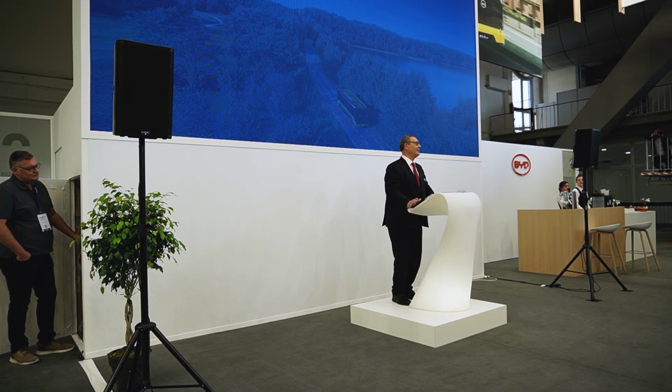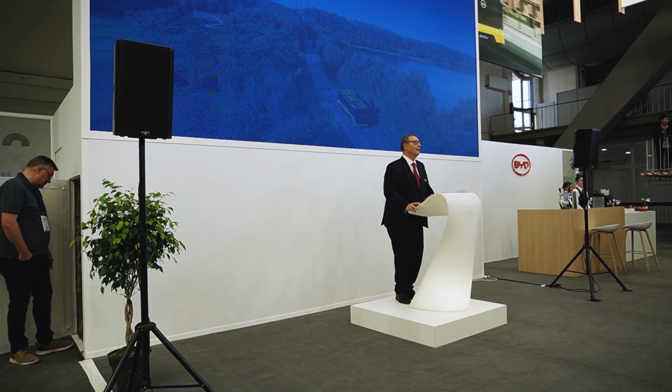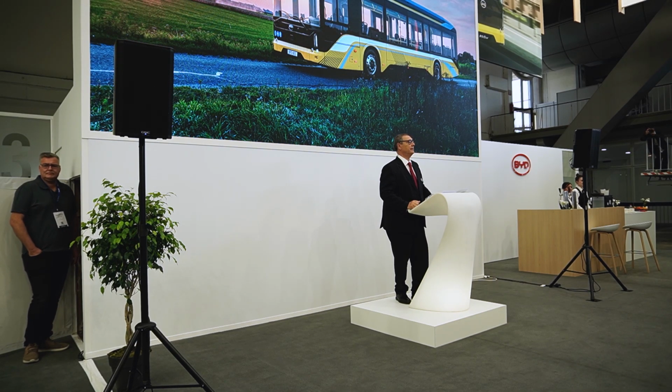It is always a pleasure to be here at Busworld when you introduce two new products, which I think are very exciting, and I think they will really grab your attention. The first product is a new BYD B12. It's a 12-meter city bus, and the main highlights of this bus are the following.